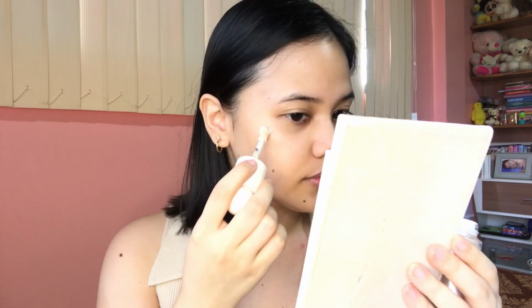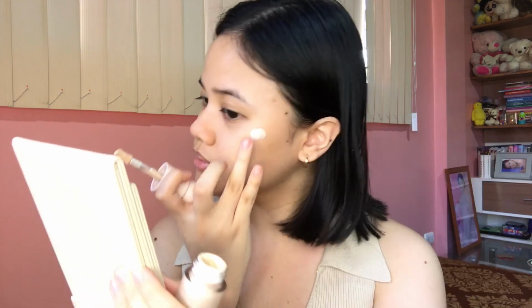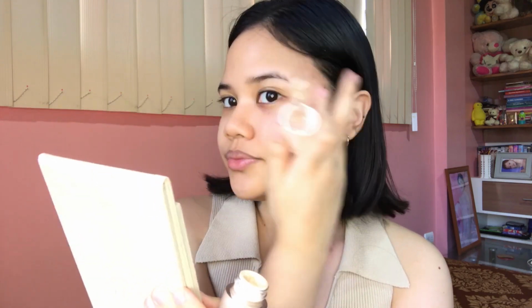So the way that I like to apply this is I like to apply a generous amount of product on the higher portions of my cheek, because you know you're gonna be layering it underneath, so you kind of need to put quite a lot, but it's not gonna look heavy, guys. I promise it is still gonna look very nice and glowy and skin-like.